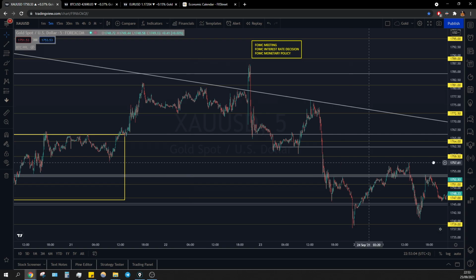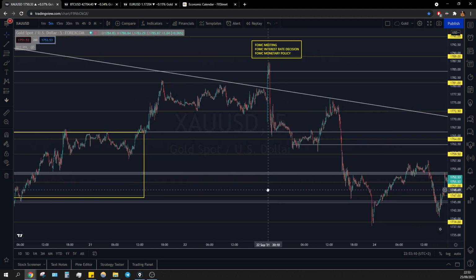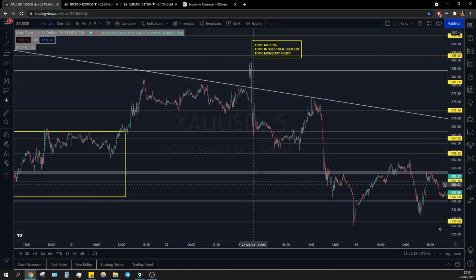Of course, investors are coming towards the end of the month. This was 1737. Coming towards the end of the month and the end of the quarter, so be very careful. Don't expect clean moves. There might be some profit taking, some sort of correction from the market.